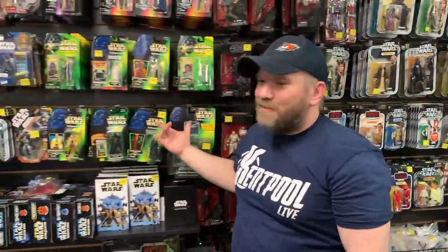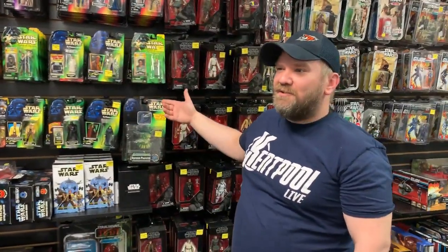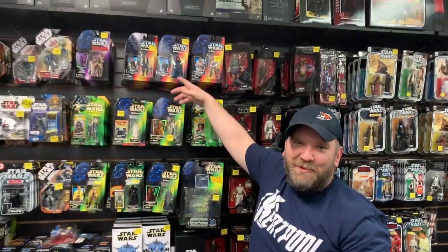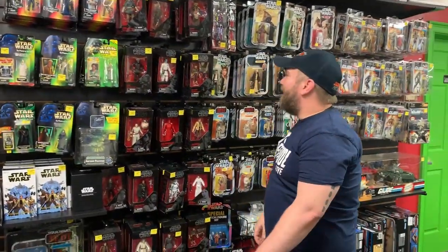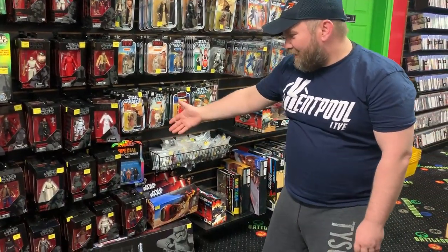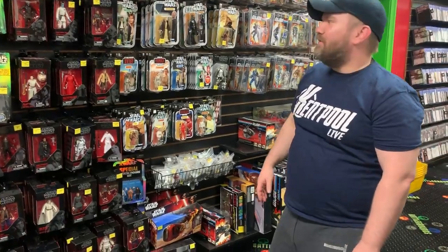All right, let's bring you back. Got some Power of the Force, old school 90s Star Wars. Get your Buff Luke, they beefed him up in the 90s. Got some Black Series, Stormtrooper, Tarkin, all kinds of good figures.